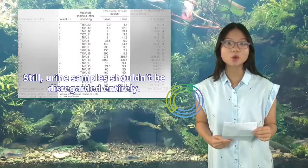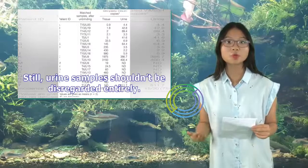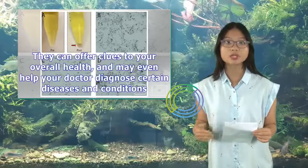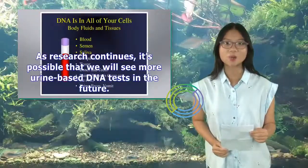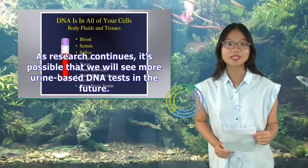Still, urine samples shouldn't be disregarded entirely. They can offer clues to your overall health, and may even help your doctor diagnose certain diseases and conditions. As research continues, it's possible that we will see more urine-based DNA tests in the future.